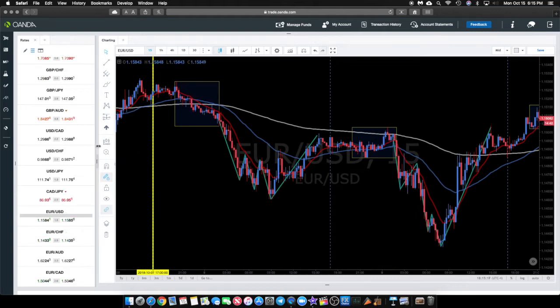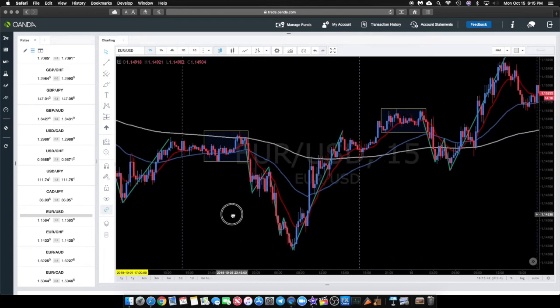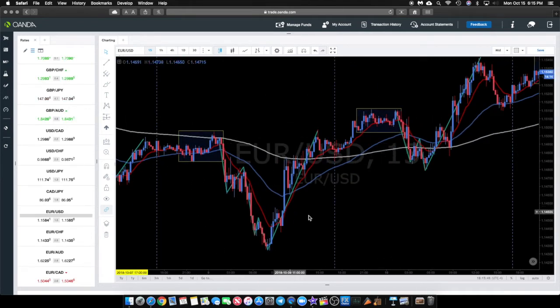But anyways, I think this is a pretty clear and simple type 1 setup where you have a W pattern forming, and this would have gotten you a good 30 pips depending on where you got in. It could have gotten you 30 pips or so. But yeah, that would have been the best trade available for that day, Sunday, Monday.